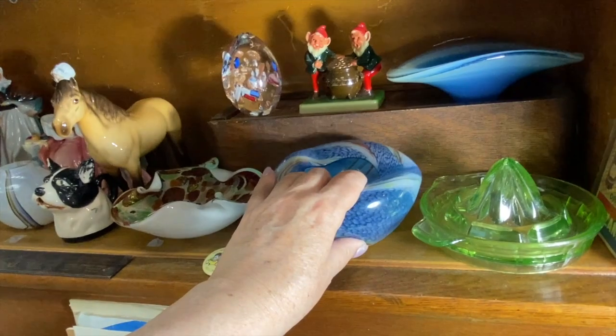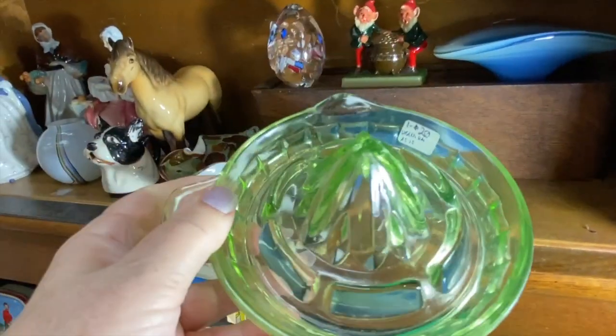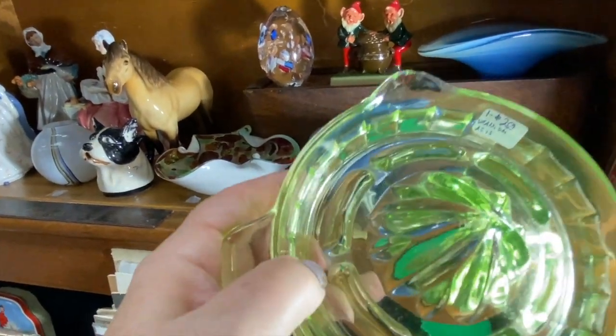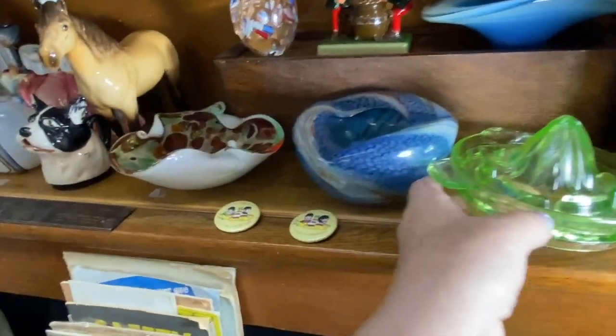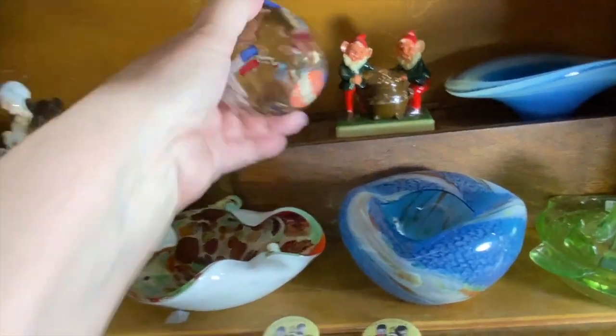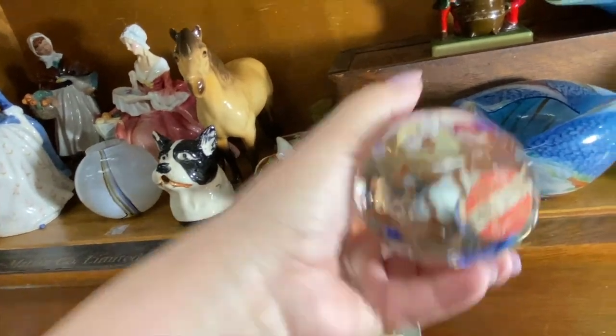This is really nice too. This would glow for sure. As is, okay, yes, I see. There's a chip right here at the end. That's a shame. Another paperweight here at $40.